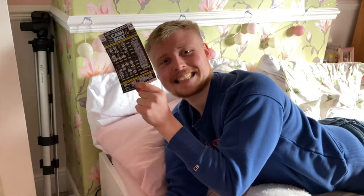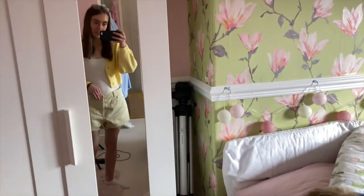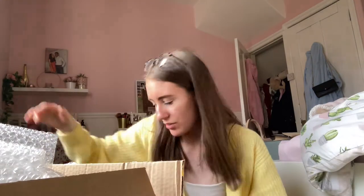These were extra small and they were too big. No wonder it's £6. Oh yeah, it's also a winner. Won £6, haven't you? Well done. These are going back as well. Oh, great.